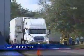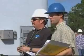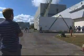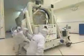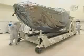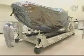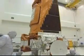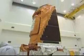The Kepler spacecraft arrived by truck in Florida for processing for its upcoming launch. After offloading at the Astrotech payload processing facility near the Kennedy Space Center, Kepler was taken to a high bay clean room where it underwent a series of tests in preparation for launch from Cape Canaveral on March 5th.